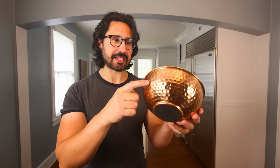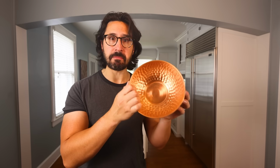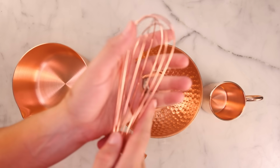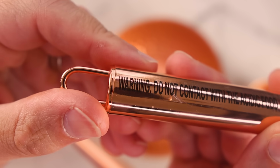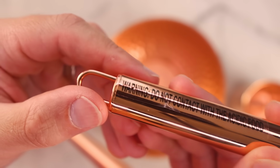These little dots were probably made by a machine to remind you of those days, but that's what they're reminding you of. People used to be able to do this with a hammer because copper is super malleable, as indicated by the fact that I can crush this with my bare hands. Copper is also very ductile, which means you can draw it into a thin wire, like a whisk. Warning, do not contact with the acidic food. Awkward wording, but good advice.